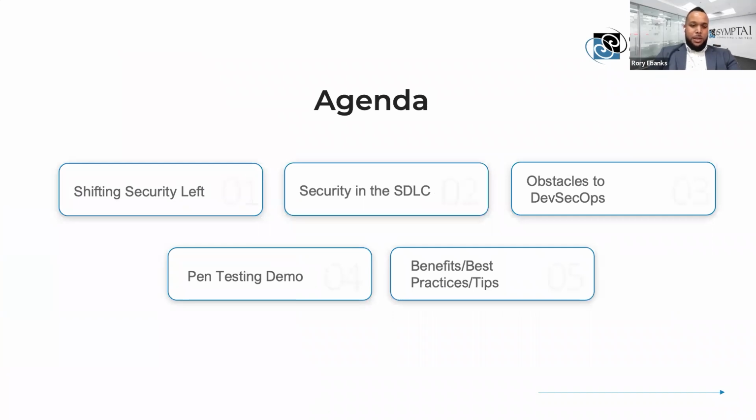For this agenda, today we'll be covering shifting security left, and I'll be speaking about it. I'll be providing examples. We're going to be walking through the different stages of the traditional waterfall approach, and we're also going to be walking through the new and agile approach. So we're going to be touching into DevSecOps, some of the obstacles we typically face in DevSecOps. And of course, we have to speak about the benefits. We'll be providing some tips and recommendations around DevSecOps. And we have a pretty nice demo. So we're going to be demonstrating some of our capabilities in pen testing and how we leverage those capabilities during our DevSecOps opportunities.